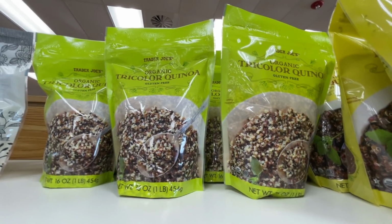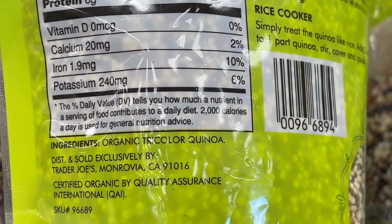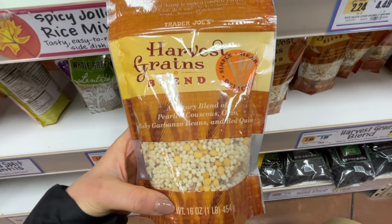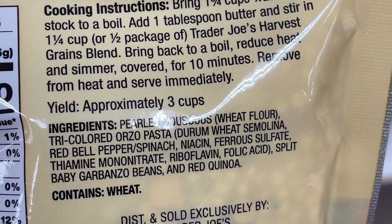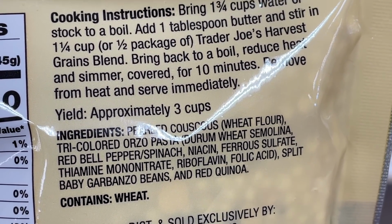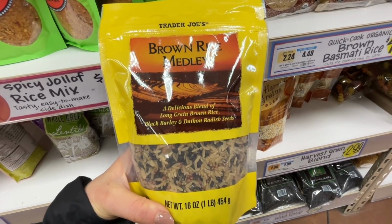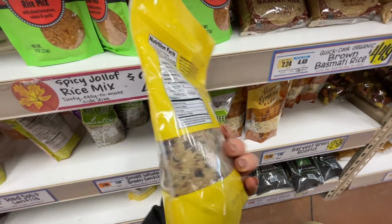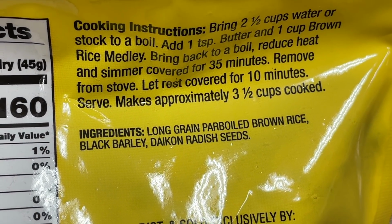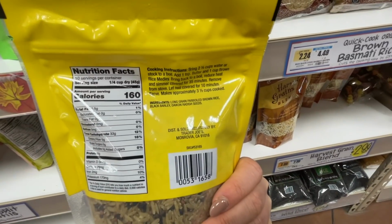I know that often we're eating rice and we're eating potatoes, but this is a good way to really switch it up. There's some orzo in there. There is some garbanzo beans, some quinoa. So this is another great grain if you're getting bored of rice, you're getting bored of quinoa. Here is the brown rice medley, which is another great option if you're just looking to switch things up a little bit. You're done with the rice and you've had all the brown rice in the world. This is brown rice, black barley, and daikon radish seeds. So again, just making things a little bit more interesting.